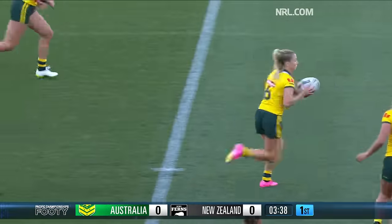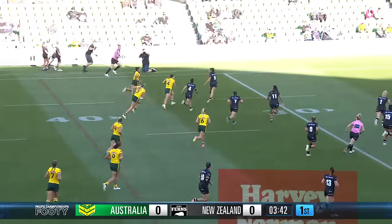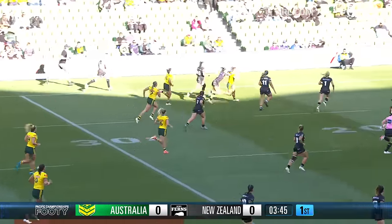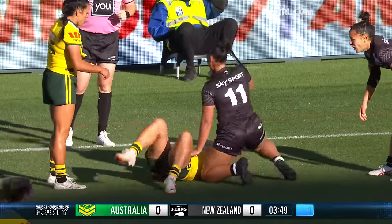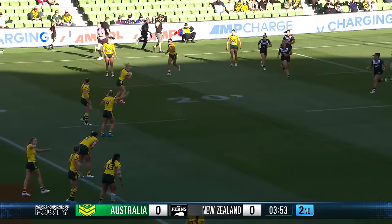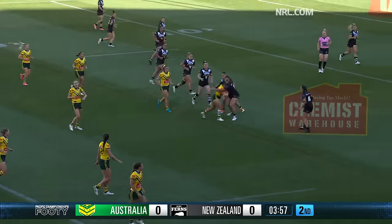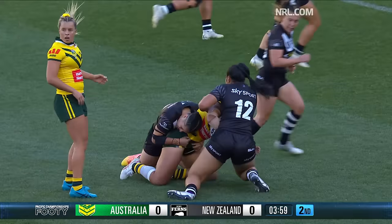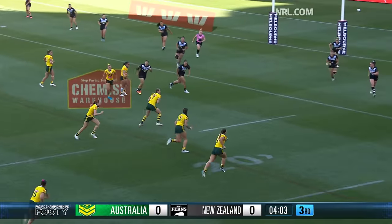A nice little offload, second phase footy, they're on here. Aiken cuts out one, goes to Izzy Kelly. Free running Izzy Kelly, and eventually taken down by Roach in company with Biddle. But inside the red zone already, the Jillaroos. Brown to Taufer. Capable of striking on either side, the Jillaroos.